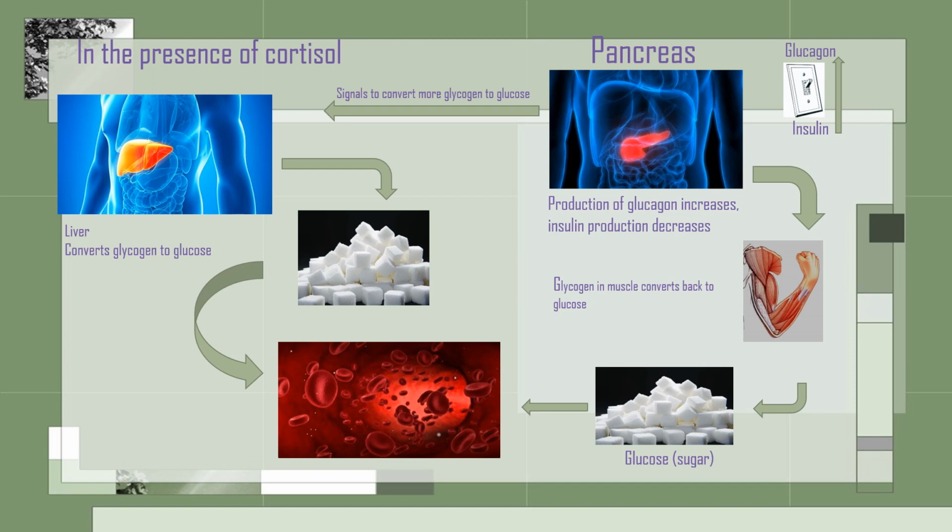Glucagon is the opposite of insulin. When we're not in stress mode or if blood sugar spikes too high, insulin increases and removes sugar from our blood by shuttling sugar into our cells. This feedback loop is in constant motion to ensure our cells have a steady supply of energy.